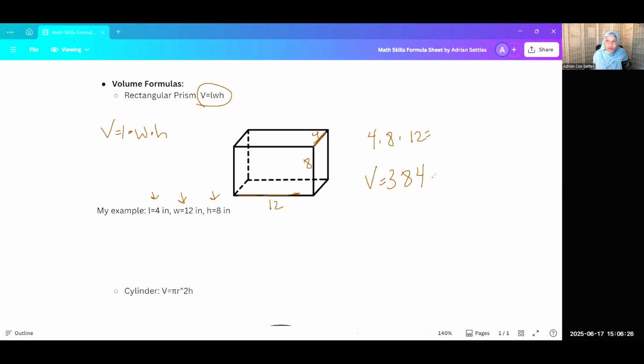384 cubic inches, to the third power. Since it's a cube, it's called cubic inches, or three-dimensional, okay? Cubic inches make a three-dimensional figure. So yeah, that's how you do it. Volume is to the third power, cubic. Cubic inches is three-dimensional. Okay, so I'll just go through and erase that. I'm going to keep going.